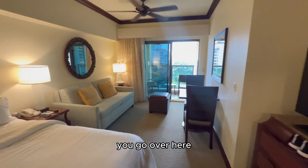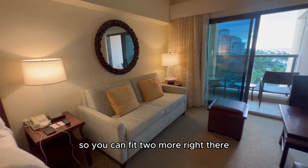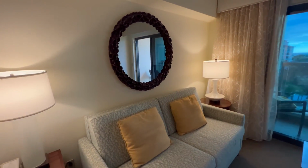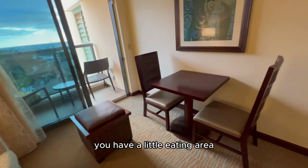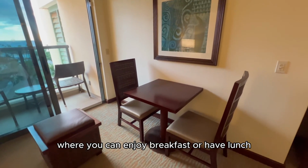You go over here. You have a pull-out sofa, so you can fit two more right there. So if you bring kids, you could have your kids sleep on the sofa couch over there. You have a little eating area, sitting area right here, where you can enjoy breakfast or have lunch.